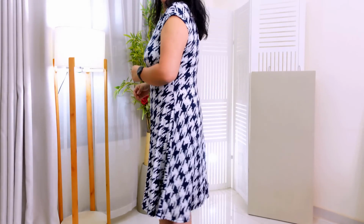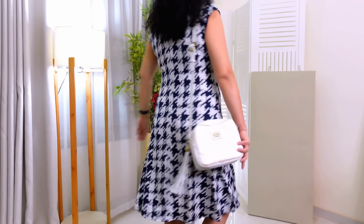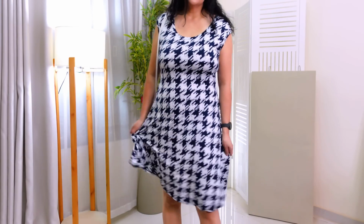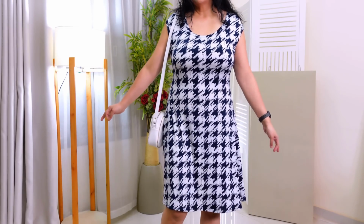At the back there is a center back seam. I think the fit at the back is outstanding. It follows the shape beautifully. There's no extra fabric there, and then the skirt flares out amazingly. This fabric is so drapey and it's just perfect for this style.